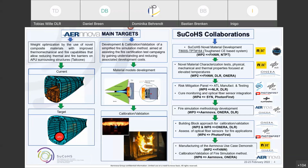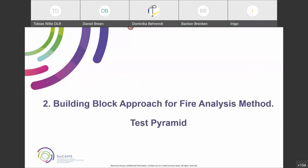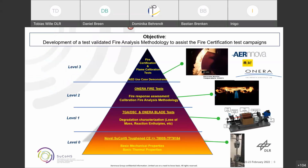I will talk a little bit more about the methodology in this section regarding the building block approach that was defined for the fire analysis methodology. I mean, a test pyramid was defined thanks to the capabilities of the SuCoHS partners, mainly DLR and Onera, to support the fire analysis methodology.